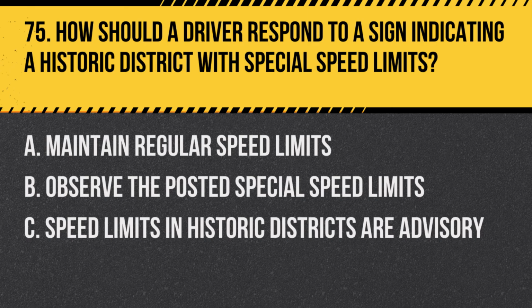Question 75. How should a driver respond to a sign indicating a historic district with special speed limits? A. Maintain regular speed limits. B. Observe the posted special speed limits. C. Speed limits in historic districts are advisory. Answer B. Observe the posted special speed limits. Special speed limits in historic districts must be followed.